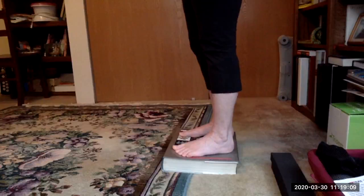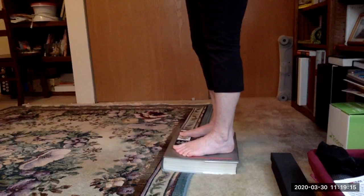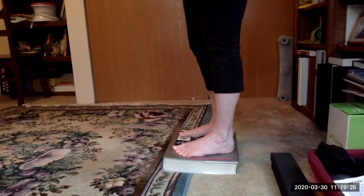And repeat. Lift the toes, spread, lower. Lift, spread, lower. Press the toe pads into the mat or the floor or the book. And take some breaths.